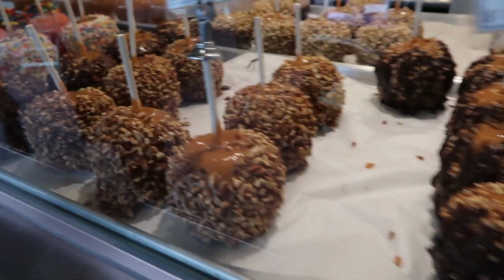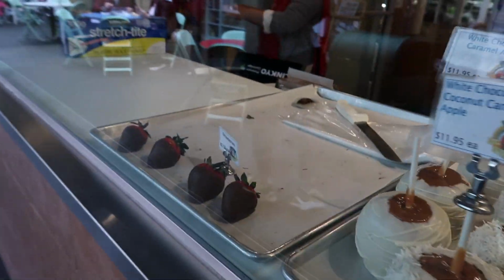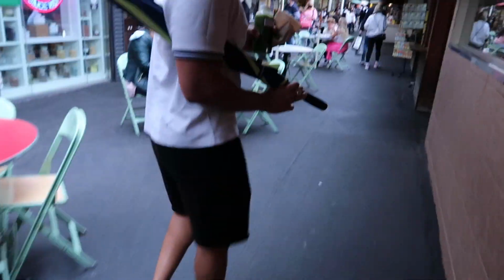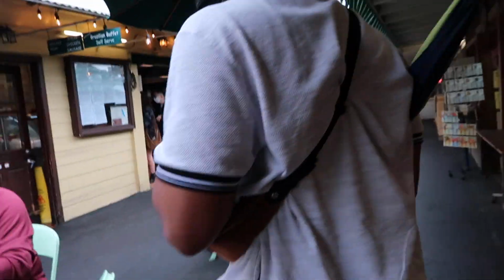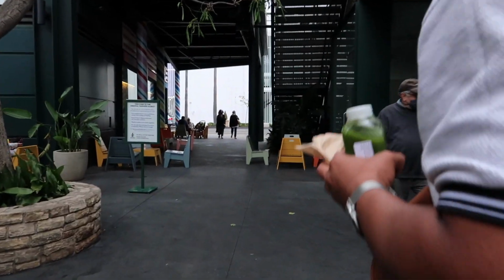Look at these candy apples. First of all, Jakari took us to the most amazing little area. Right. Okay, I got me an empanada. His is probably already gone. He got banana and Nutella. Or no, dulce de leche. Dulce de leche.